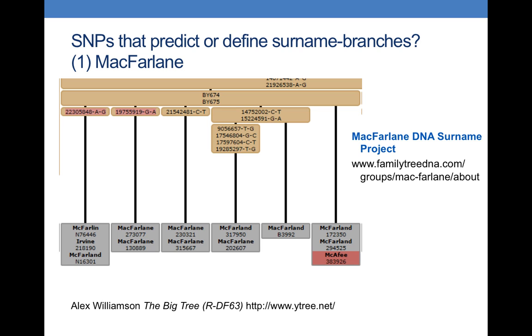Now, we must be careful. Of course, we do not know how this sample has been constructed. No doubt the McFarlane project is recruiting McFarlanes, maybe with a certain known relationship, and therefore this is not a genuine random sample. And so there could be other surnames we do not know yet who may be associated with this. But at the moment, it looks quite encouraging for McFarlanes that they are developing distinction in the tree with SNPs probably occurring about 300 or 400 years ago, which may predict people to carry that surname.